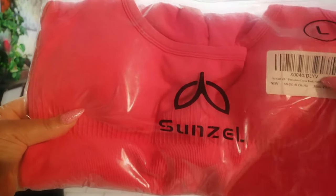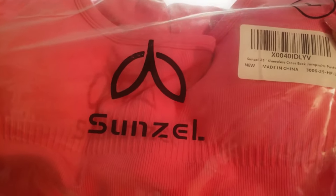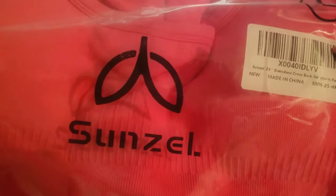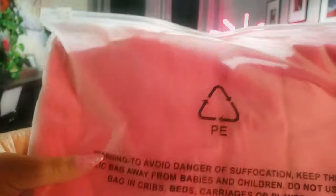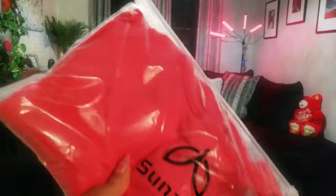You know, I'm all about finding pieces that make us feel confident, comfortable, and oh so chic, whether we're hitting the gym or just running errands. Well, let me tell you about the Sunzel jumpsuit for women. This one-piece wonder has it all. As soon as I put on this jumpsuit, I knew it was a winner.